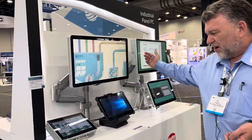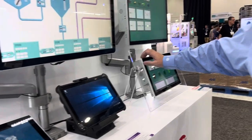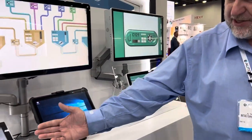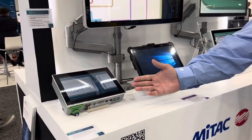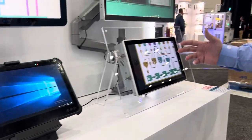Panel PCs are offered for human-machine interface. These are panel-mounted PCs. They mount into the cabinet panel themselves. Anything from an Intel Atom on the lower end, all the way up through the tablet PCs and on into the i7, still low power.